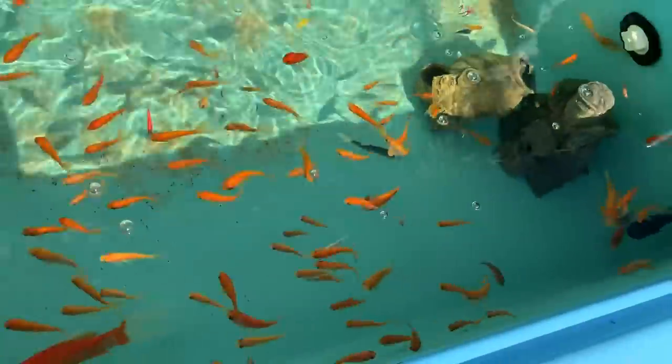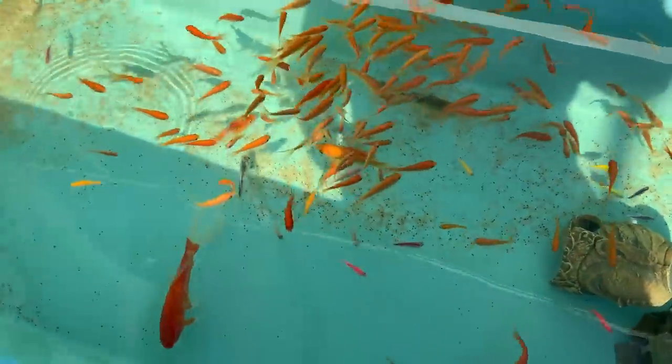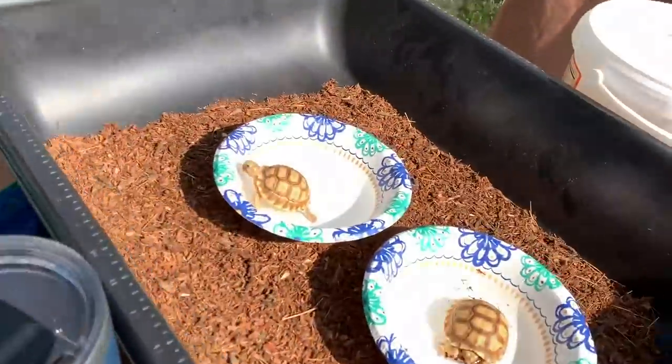Hold on one second. Everyone's doing good, guys. Everyone was freaking out that my platies got eaten, but they're there. I promise you, they're there. They look like they got eaten, but they're there. Look how tranquil this is. It's beautiful and perfect. Are you okay, buddy?